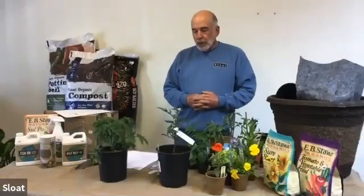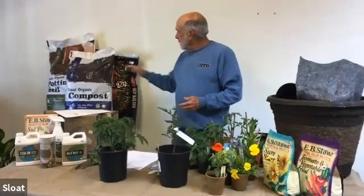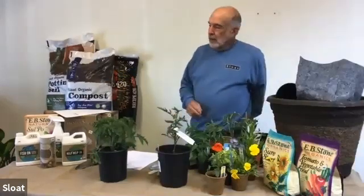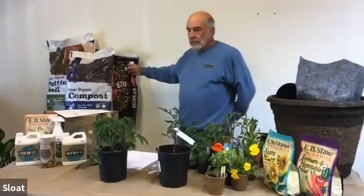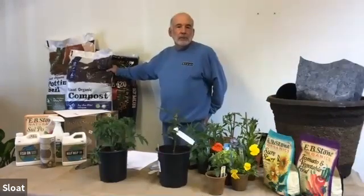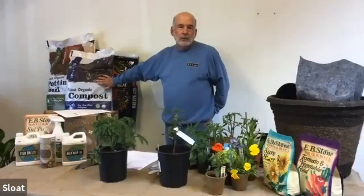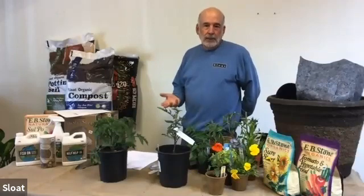They need some room to grow, and the bag of soil is a good visual for how much room they need to grow. Is this on camera? Yeah. This is a 1 cubic foot bag of compost, and this is about half as much soil as you need to successfully grow a tomato in a container.